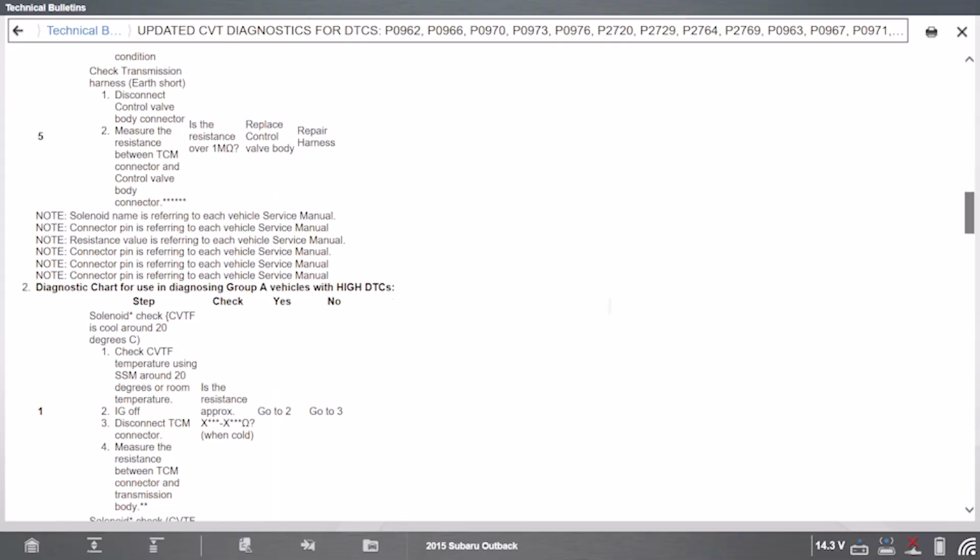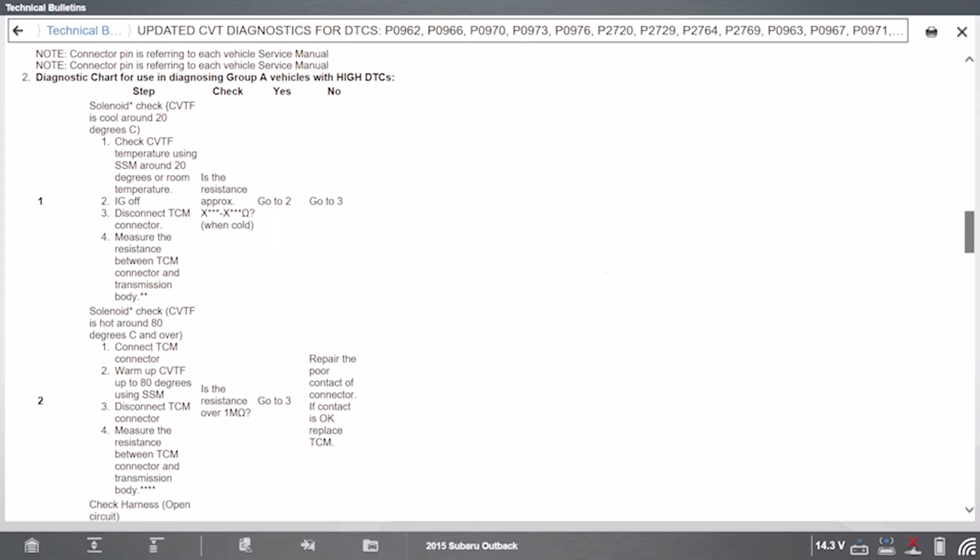Now you can get solenoids from some online sources. I normally don't replace just the solenoid because those places normally don't cover a warranty. I like my customers to have a warranty, and I don't want to have to worry about it. So we normally do a complete valve body. So we need to find group A with high codes.